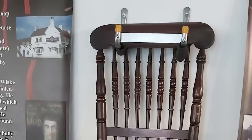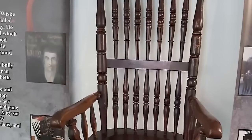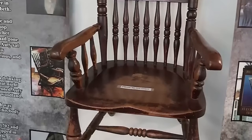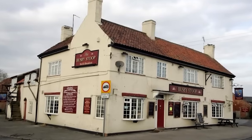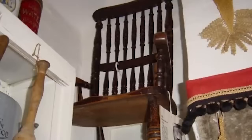A few years later, a builder sat in the chair and fell off a roof later that same night. Not long after, a cleaner fell into the chair after slipping while mopping the floor and died of a brain tumor soon after. In 1978, the owner of the now renamed Busby Stoop Inn decided that too many deaths had occurred and donated the chair to the Thirsk Museum.